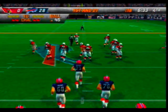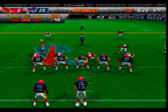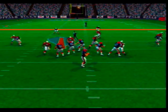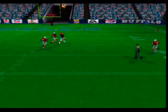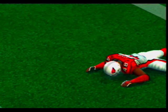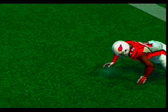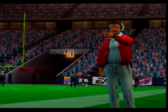First and long ball here after the penalty backs them up. Dropping back to pass on first down. Looking for something long. Drops the interception. Jones was the intended receiver on that play. Otagwe had the coverage on the play.